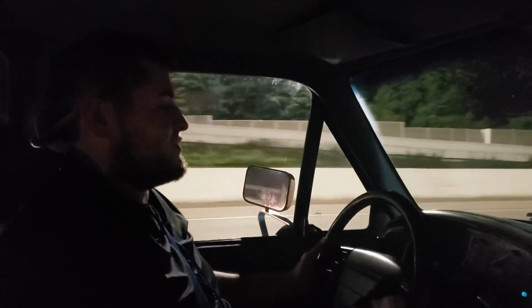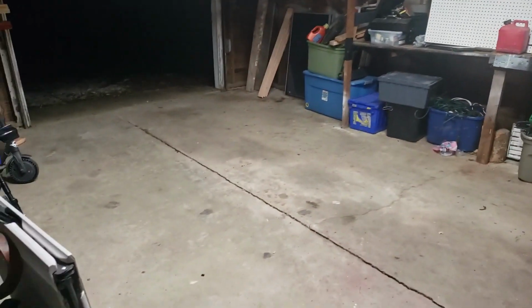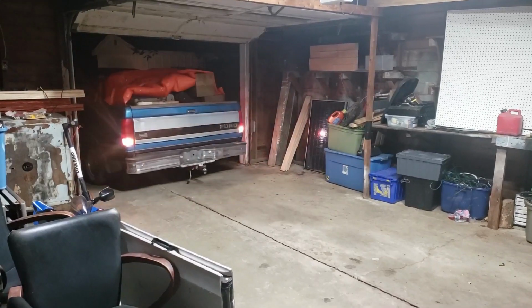Oh, also, we have no dash lights. I figured out we don't have dash lights or dome lights, so we're just driving in darkness. So that's cool. It's like Clint cleared this sucker out. Ain't nothing over there. Got plenty of space over here for all of our activities.